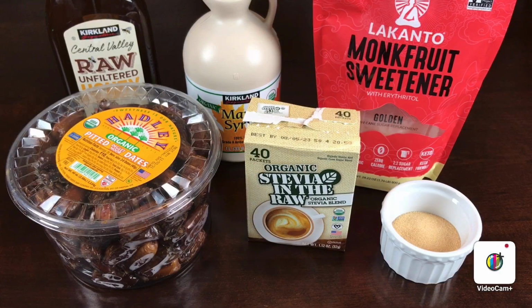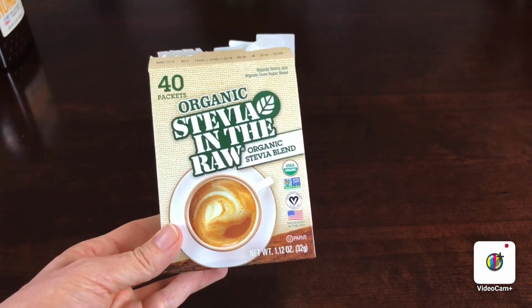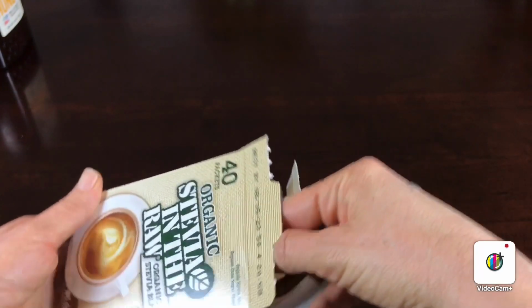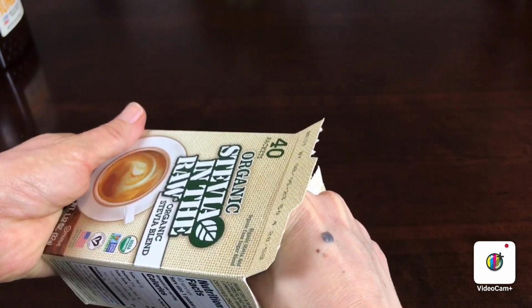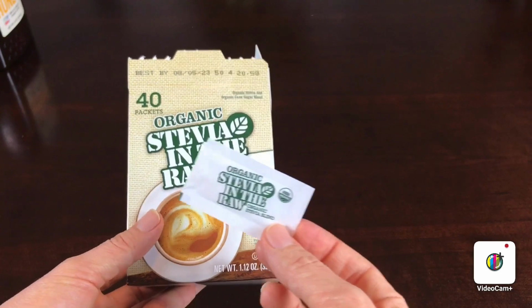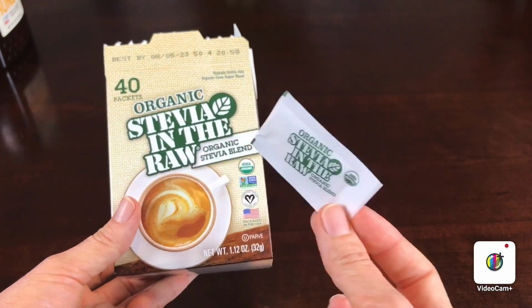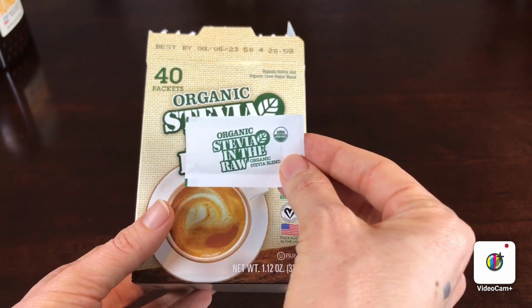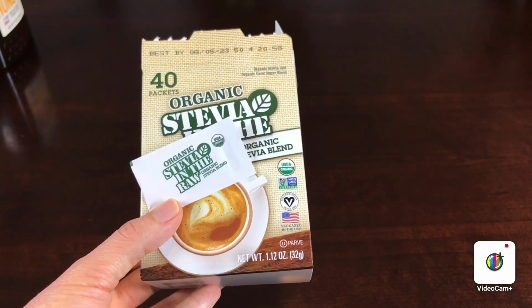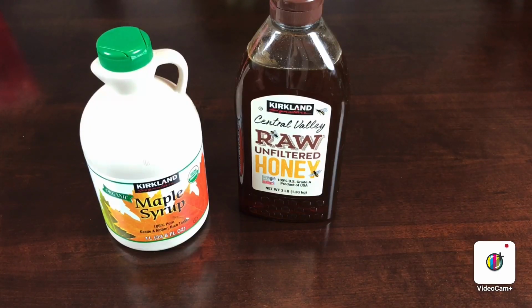I'm going to go over all of my favorite sugars that I use here in my house. My first one is the stevia in the raw. This one comes in little packages like this, and I love this one because I use it for my smoothies. It can also be used in your teas or in your coffee or even in your yogurt bowls. This one is one of my favorites.